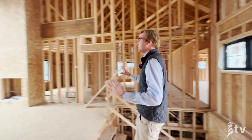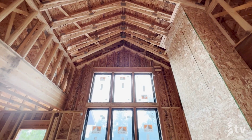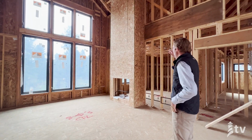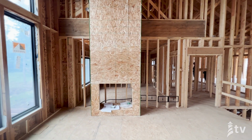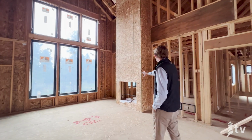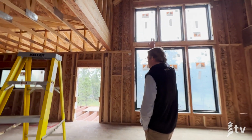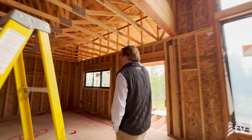And as you transition here, you're going to notice a huge bank of windows in the back. That's really nice for letting a ton of natural light into this space. We also have a fireplace right here that's all been boxed out. It's got a gas line run to it. And then as you transition over here, you go from the clerestory vaulted ceilings into the kitchen space.